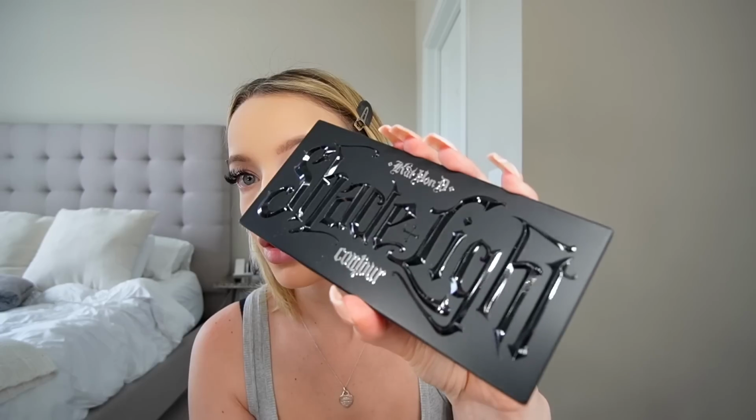It's literally raised up. I didn't even know it was like this. I just heard the hype about this and wanted to get it. It just has brightening shades. It has contour shades. So I'm going to grab my brush and we're going to get into contouring.